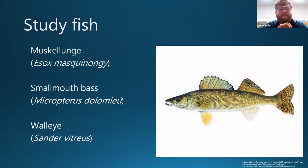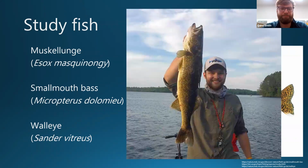And finally, we have everyone's favorite fish, the walleye. This was kind of the curveball for the experiment. Walleye are generally associated with cooler, deeper waters, not so much the littoral zone, but they've been known to use the littoral zone for some foraging on diel cycles, so on daily cycles. But we hypothesized that these fish might not be as strongly associated with the coarse woody habitat because they're using offshore zones a little bit more.